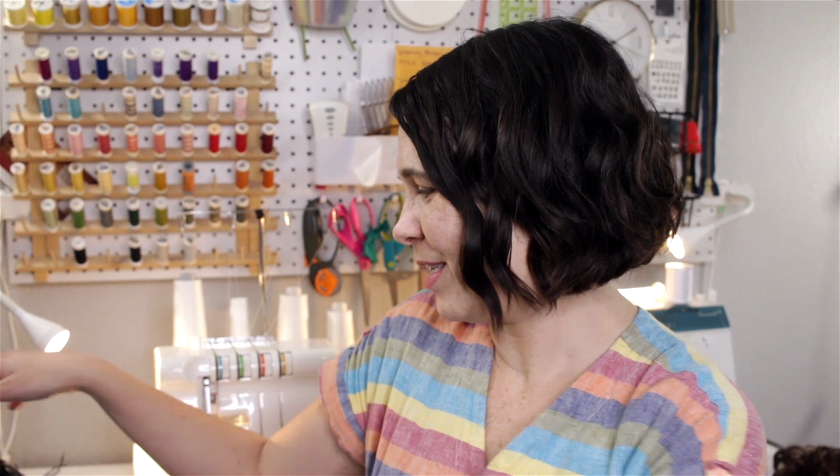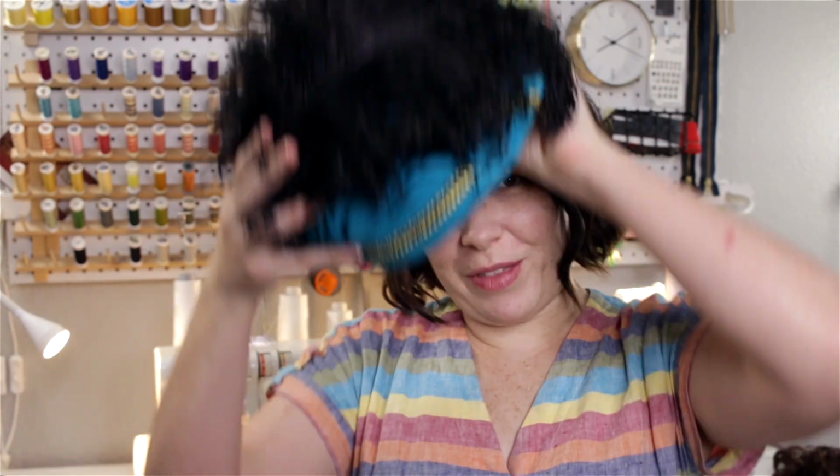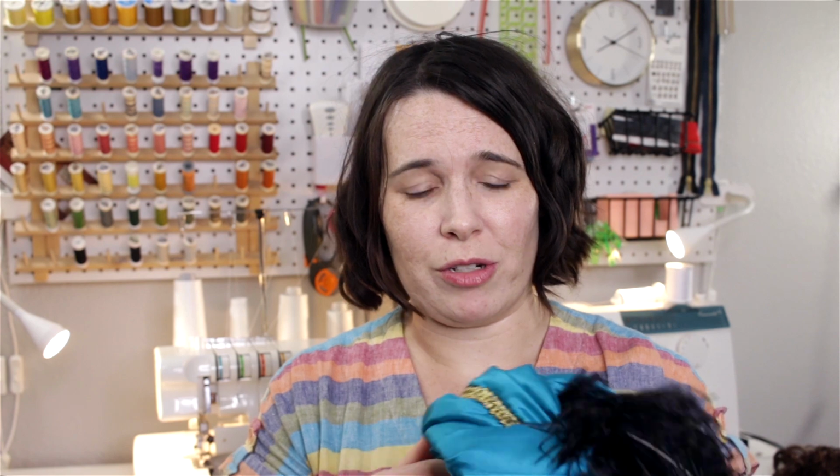My most recent attempt at sewing was this Regency Turban Cap thing, and I kind of hate it. This was mainly an experiment, but I think the understructure is just too bulky and it kind of doesn't fit and it doesn't really look the way I wanted it to.